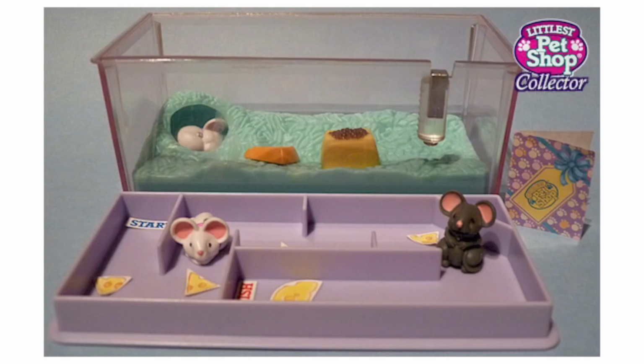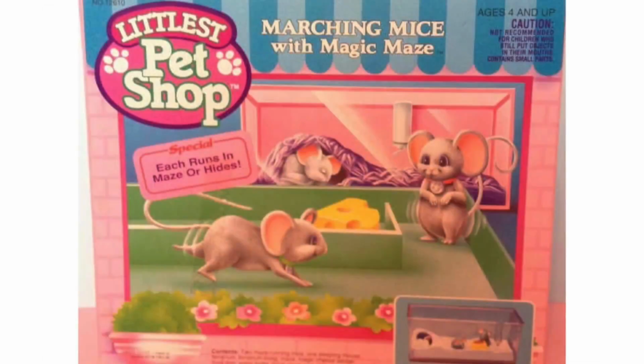They came in a little plastic tank, which could actually have the lid turned over to become a little maze. It also came with magnetised cheese, a little water bottle, and a food dish. And again, here's an example of the box that they came in. Cozy Home Pets.